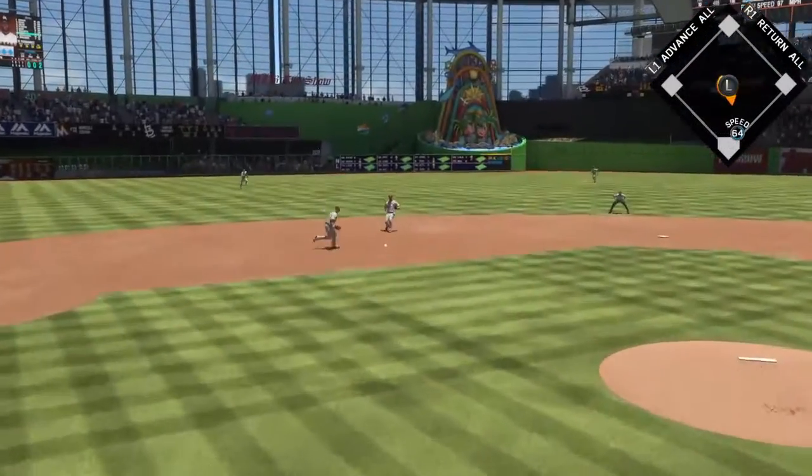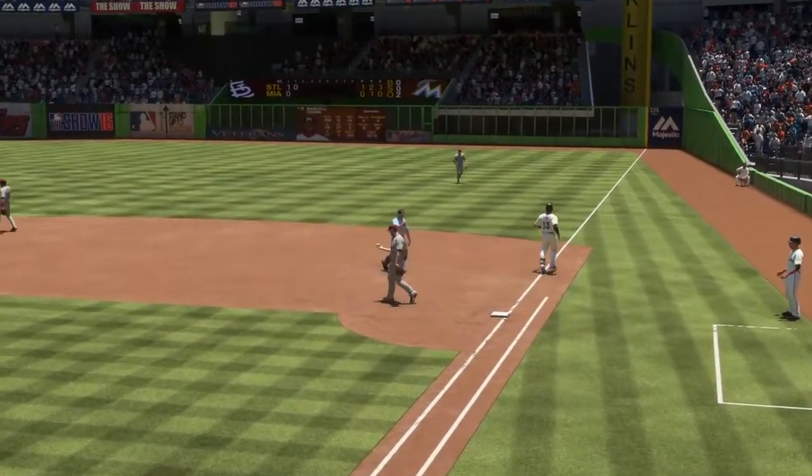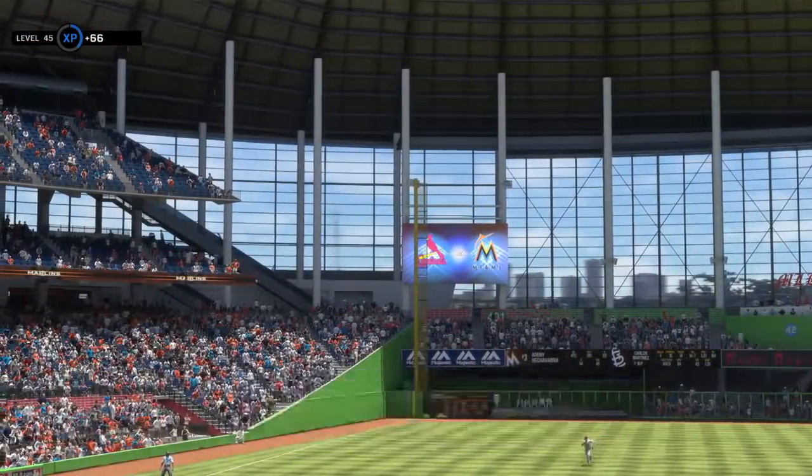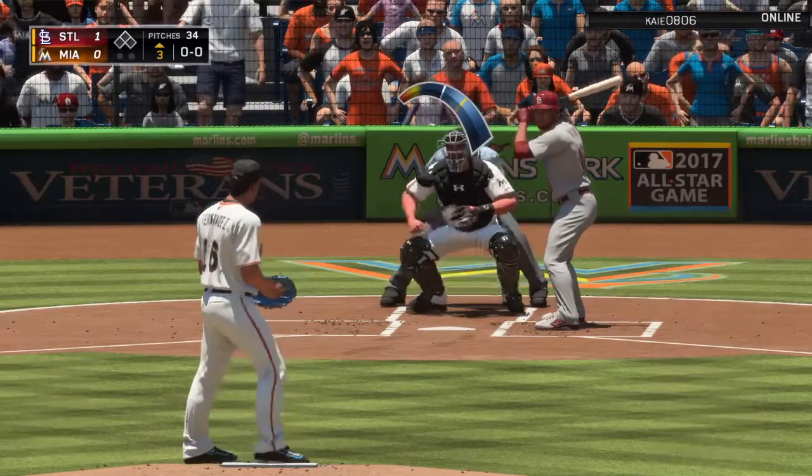This one's down to third. Jerko fields it cleanly. Throw on to first, and that error won't come back to haunt him after all, as the Carlos Martinez set to lead off the third.